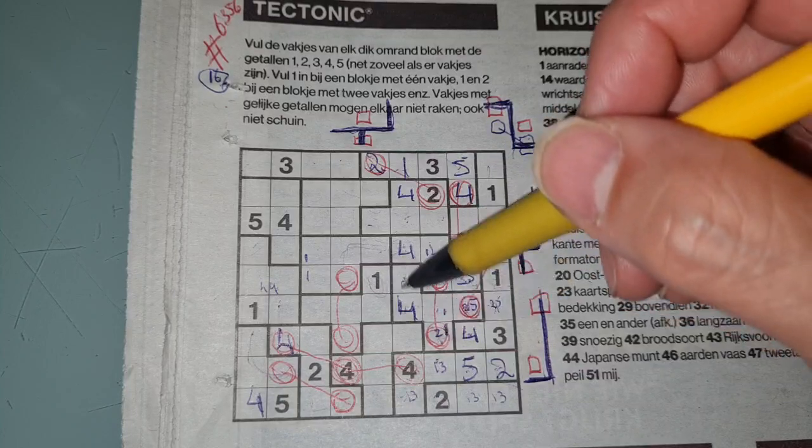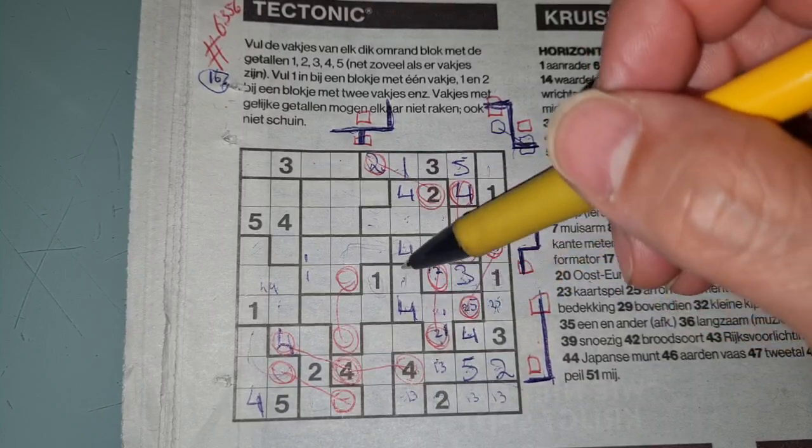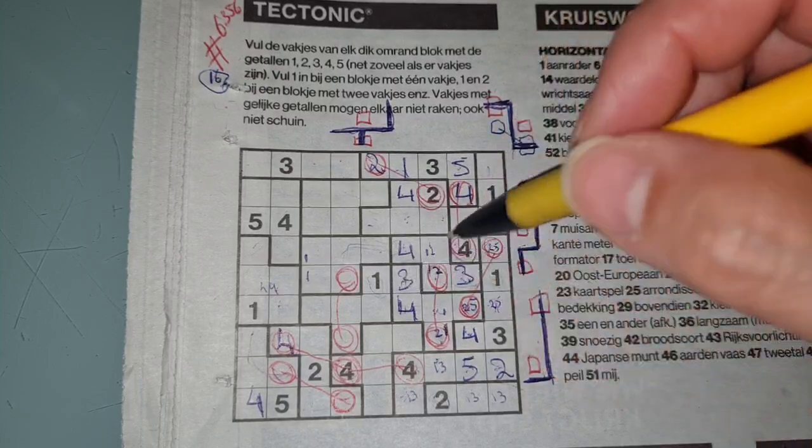I need a 3 in this area. This box can be a 3. So 1 box left for the 3 in this area should be there.